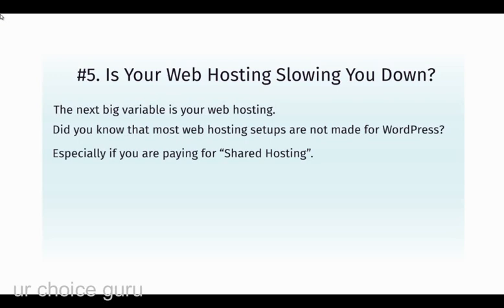which my guess is that the majority of you are using shared hosting. Now, while it may be working now, and if you do have a WordPress site and it is running fast, as you begin to grow, as you begin to build your site out, it will slow things down. So let me explain.